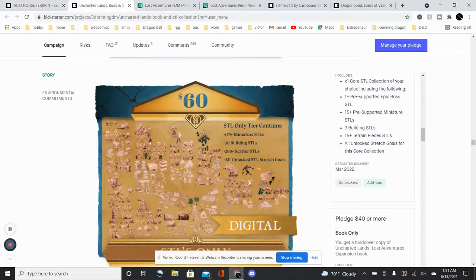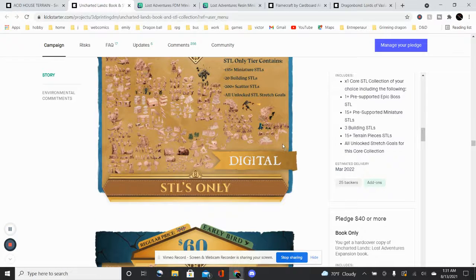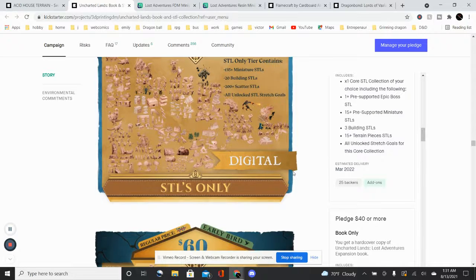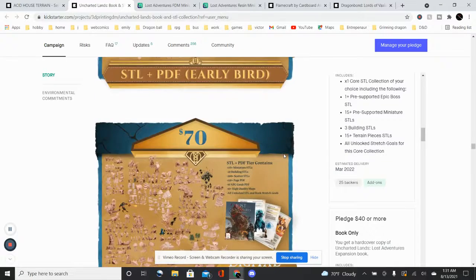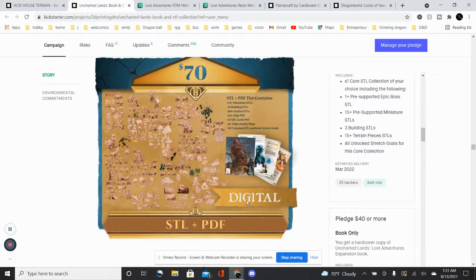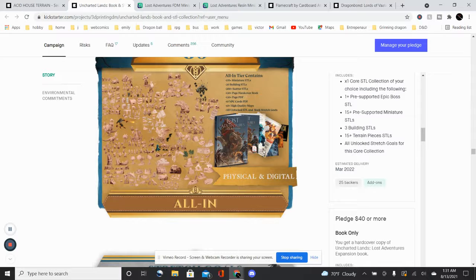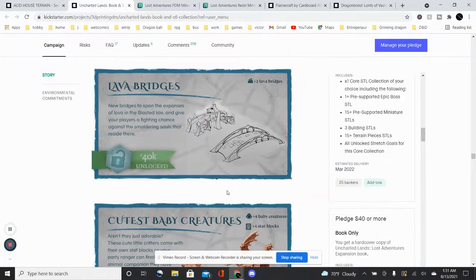You have $60 if you want all the STLs. That's quite a bit of miniatures, I believe well over 355, that looks like, and you'll get more with the stretch goals, of course. That's going to be about $70 if you want both digital STLs and PDFs. And then I believe for $80 you get the physical, and you get all the STLs and any stretch goals, of course.